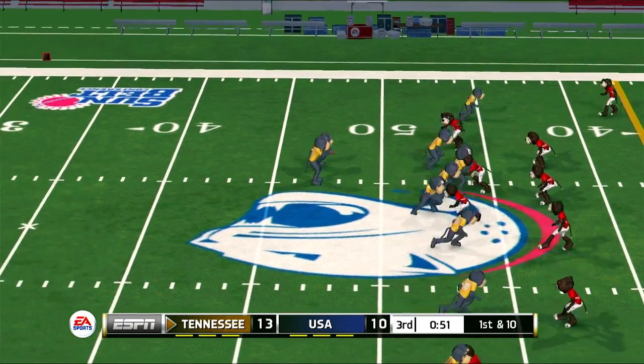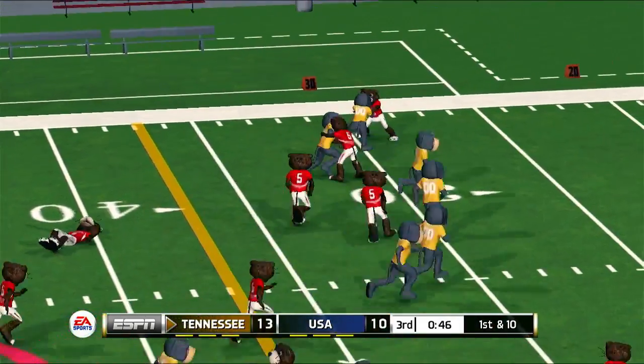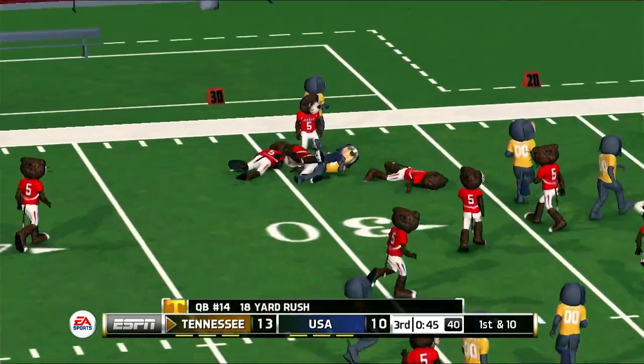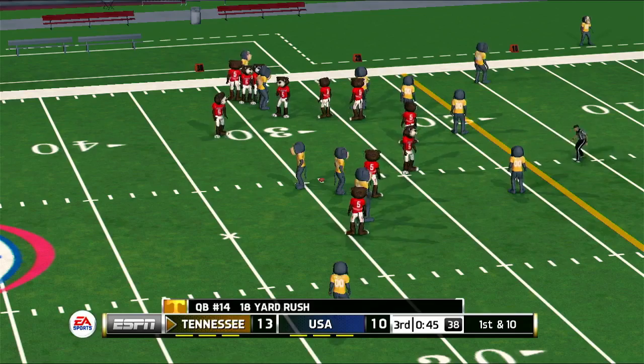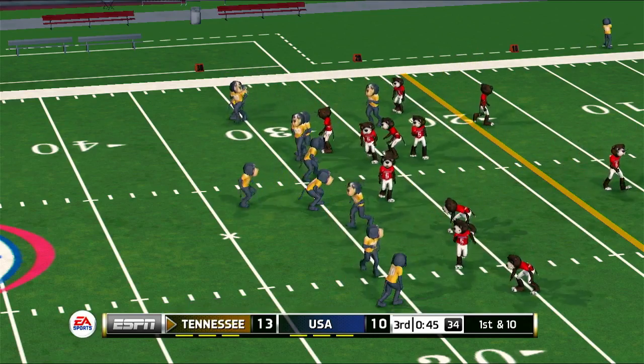Watch the run. Easy. Here he goes. Makes it out to about the 29. That's good for 18 yards. Here we go, get first off the down. Hey, number 28, Mike. He's coming.